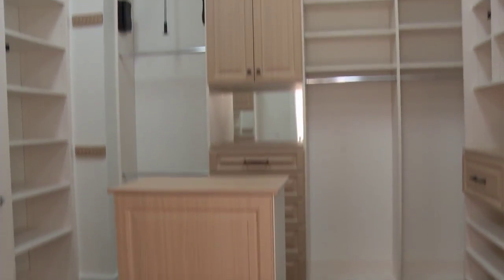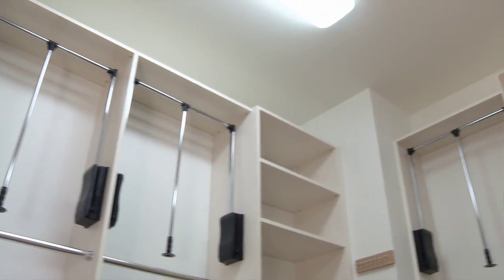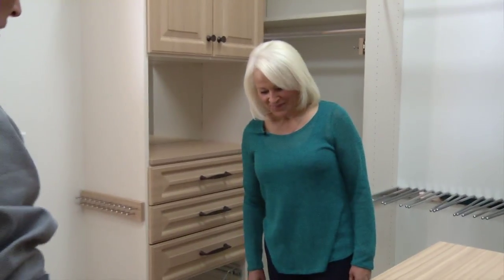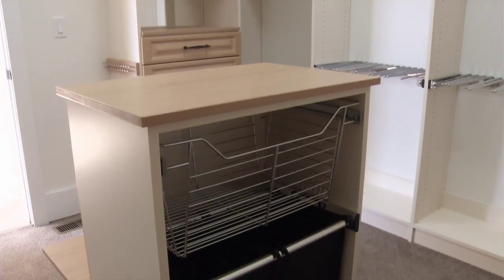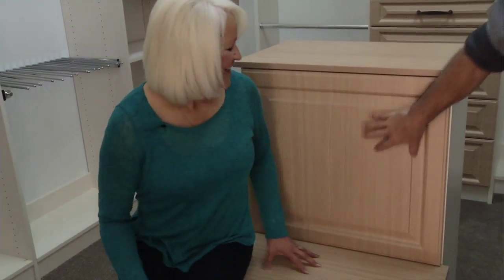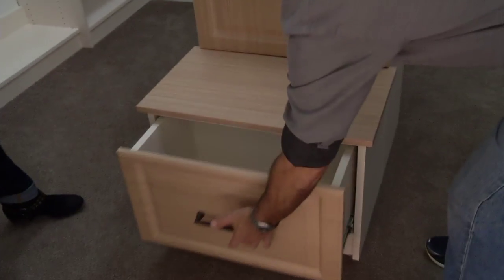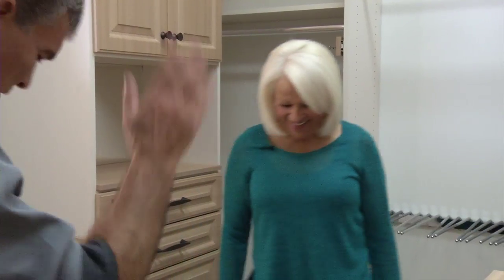Oh my gosh, yes. Is it beautiful or what? Look at this. So let's start by looking at the island. I love the island. It's nice when a closet has enough space for an island because it just adds so much. You have the space to sit down here and try on your shoes or put your shoes on. We put this raised panel on the back of it, which I love the color. It's fantastic. And down here, we have this really deep drawer for blankets or for thicker items, socks, whatever you want to put in there.